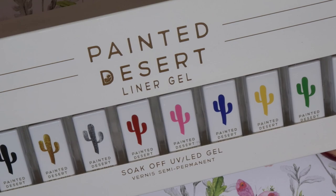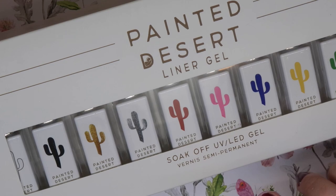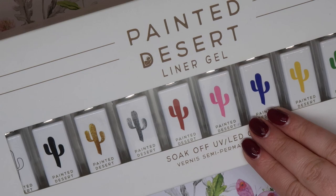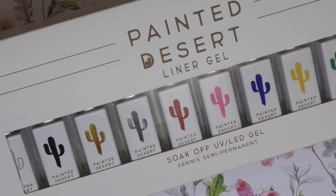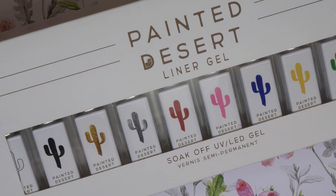And then for the tips, I brought in the extra short shapes, some of the short shapes, some of the medium, and then I do have one long shape coming, but for the most part, I stayed away from the long and extra long, only because for IT Designs, our most popular shapes and sizes, and the ones that people have a hard time finding other places, are the extra short ones. And that is one of the things that drew me to Painted Desert, and one of the things that I definitely wanted to make sure we had stocked at Flora.